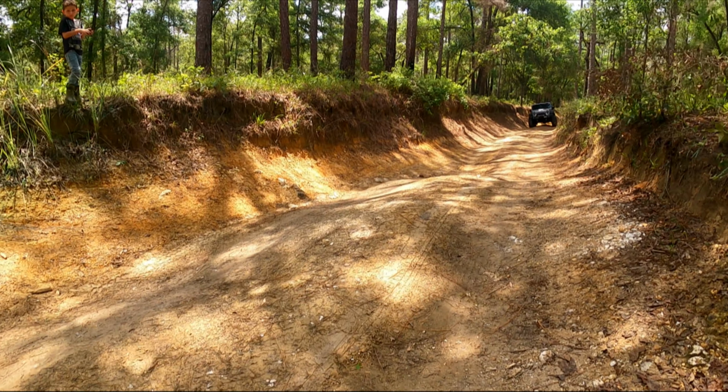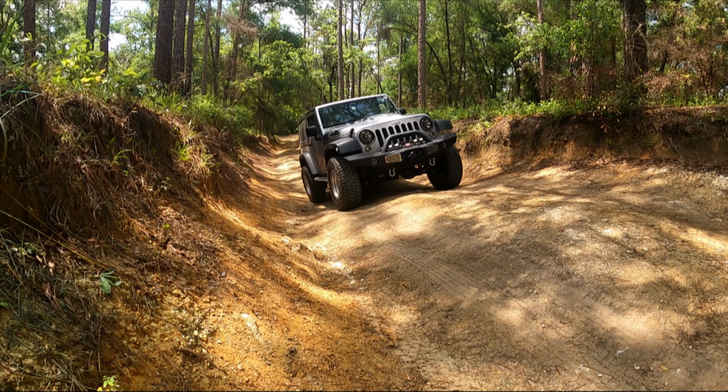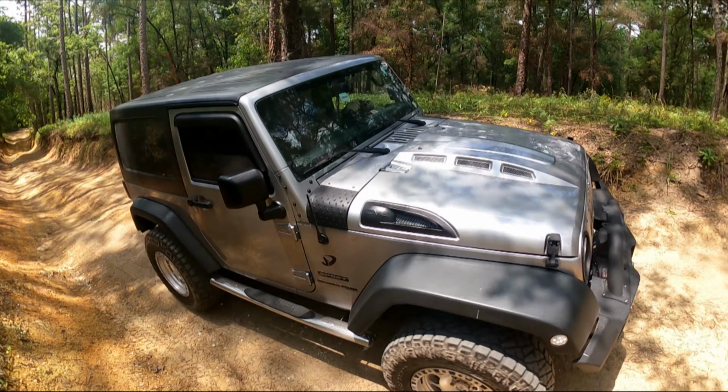That's one of the few areas here that allows you to get a little bit of off camber, but it's so dry. Almost everybody's doing it in two-wheel drive. The puddles are dry out here, so if you want to come out to Croom and see how deep the holes are when they're not full of water, it's a perfect opportunity.